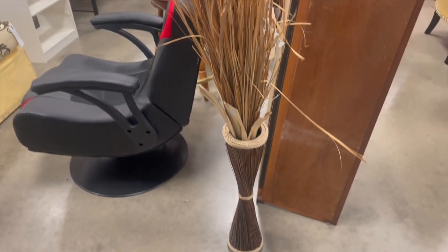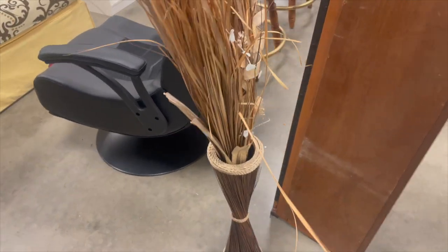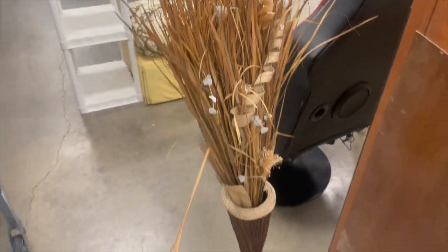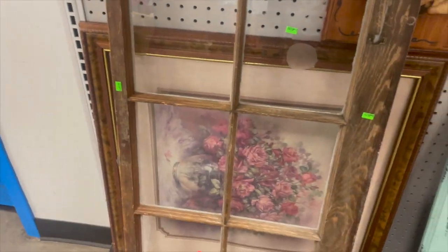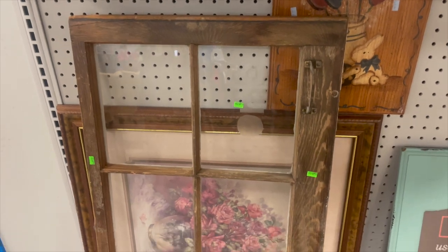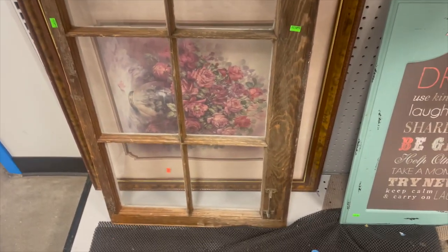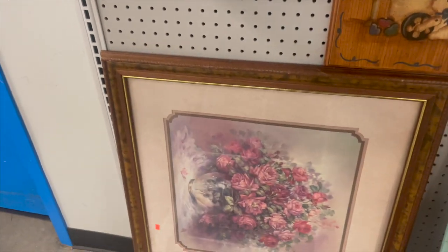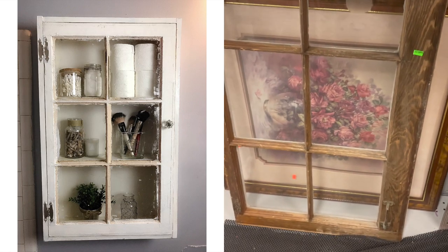I ran into this fake fall floral, but looking at it more, I didn't like the way it looked, so I passed on this one. But oh my God. I turned my head and I found this wooden window or door panel. So stinking cute. It reminded me of the cabinet that we made.